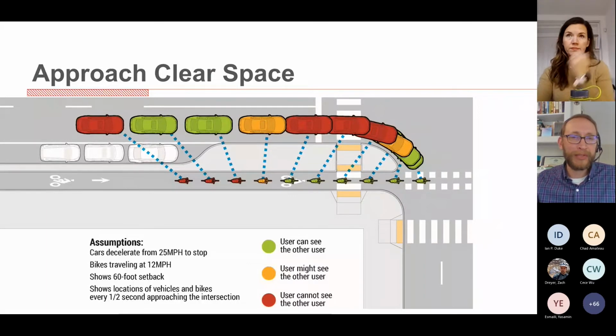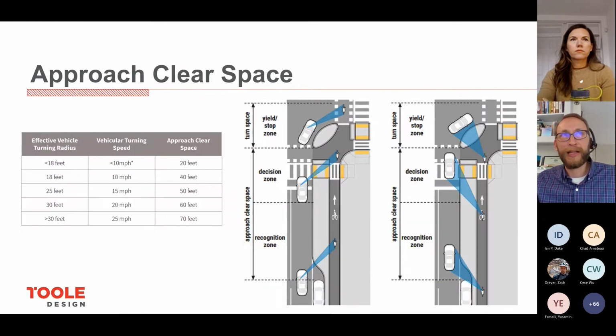Unlike most conventional sight distances where you're assessing a point from a stopped vehicle, in the case of approach clear space, we're providing this guidance based on the radius of your effective turning path at your corner. That then reflects an anticipated vehicle turning speed, which represents what amount of approach clear space needs to be provided. So in situations, ideally, where you're providing small corner radii, we can assume that the driver is forced to navigate that corner more slowly, and as a result, you need less approach clear space, 20 feet in that instance, to ensure that those two users can see one another.